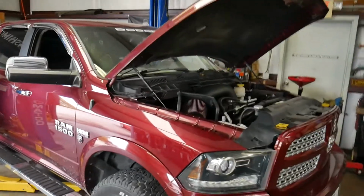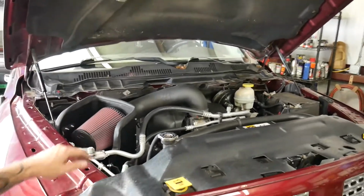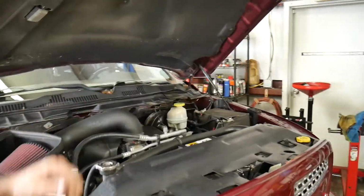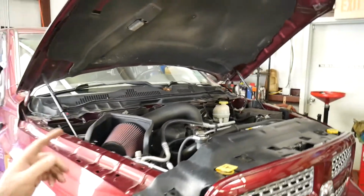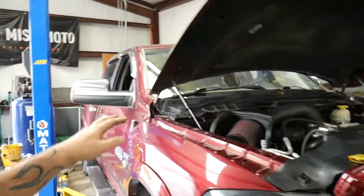We are just waiting on our ECU to come back on our Ram 1500. Got our K&N intake installed, AFE throttle body spacer, and BBK Shorty headers. So as soon as we get the ECU back on this one, it'll be going on the dyno.